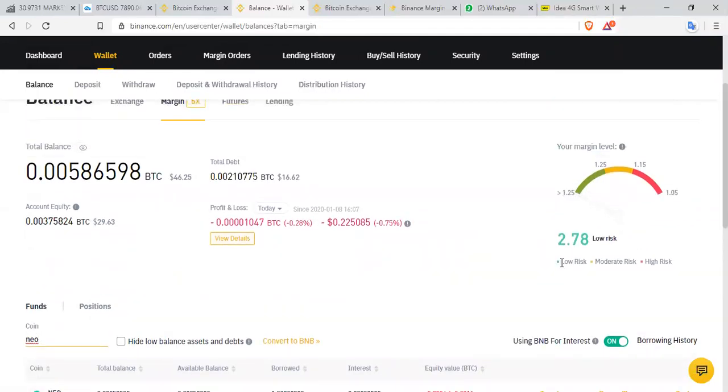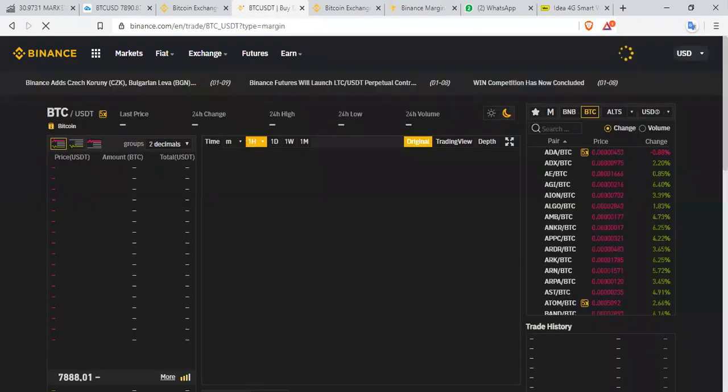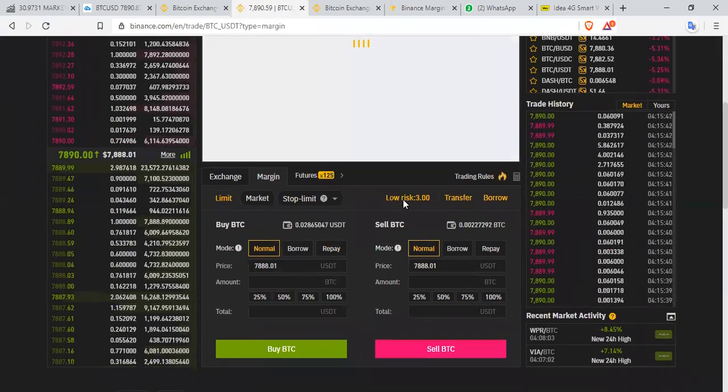So for now, I have 2.7. It's a very low risk. So if you have this green, it's low risk; moderate risk is when it gets to this place. But when it gets to this red down to 0.5, it's very high risk and it might just liquidate immediately. So whenever you want to trade this margin, just make sure you adjust this to a low risk.